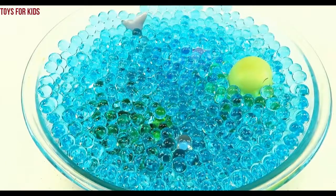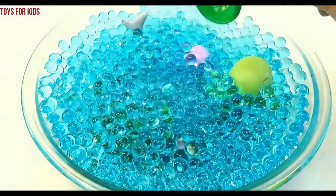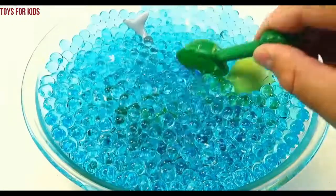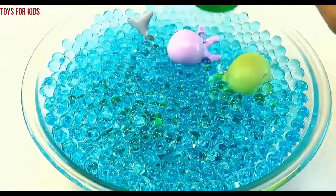Hello kids, today we have some hiding sea animals. Let's see if we could find them. Here's one.